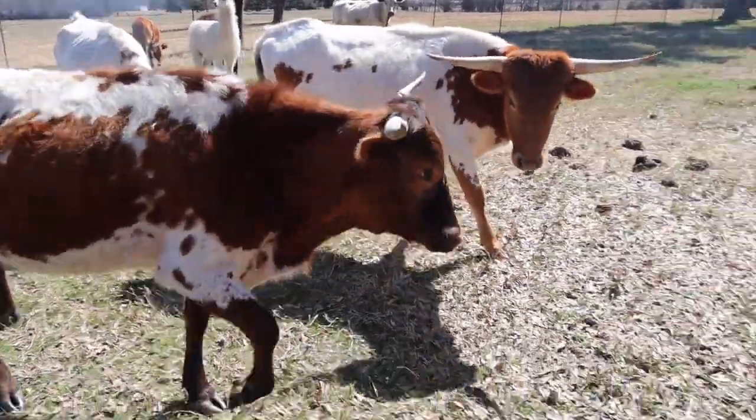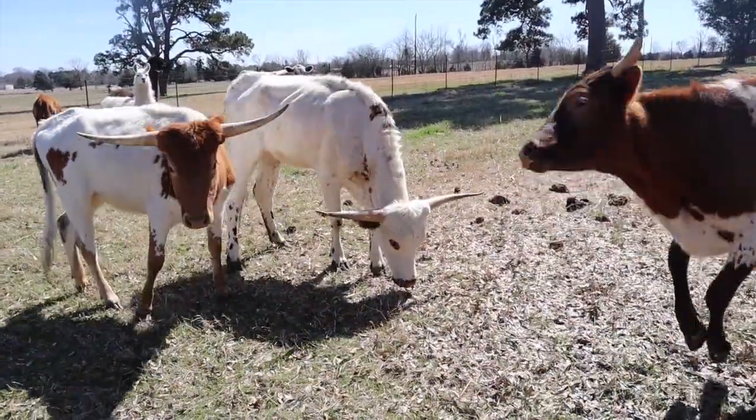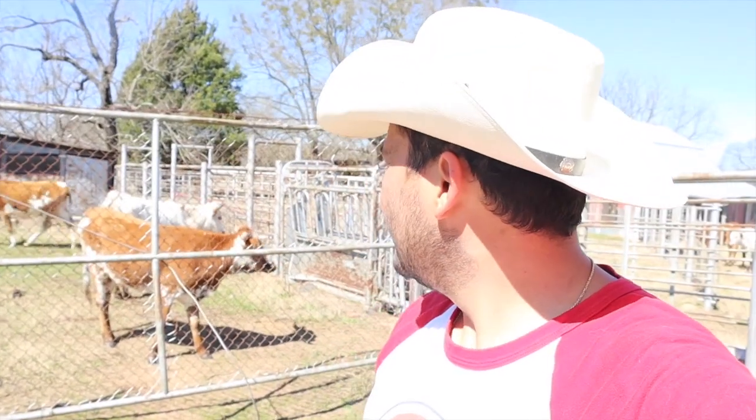Is that necessary? No. Come on, cows! I think they're all excited to meet each other, but that didn't go necessarily as smoothly as I liked, or that usually does. But yeah, I'm gonna give them a second to calm down, and we're gonna open it up and introduce them.